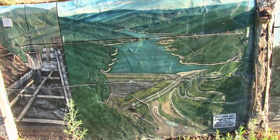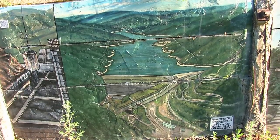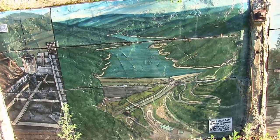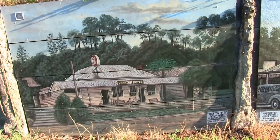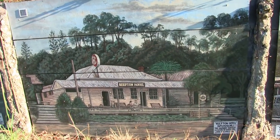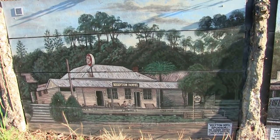Upiara Dam. Did you go there when you last came here 30 years ago, Daniel? No, I don't think so. I did not go. We could go for a drive out there. Not now, but we could go while you're still here. Reefton Hotel, you go past that, out the east.